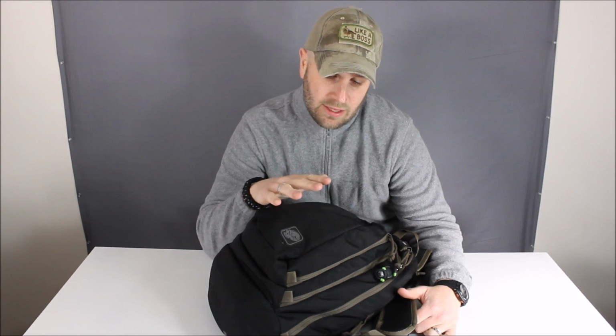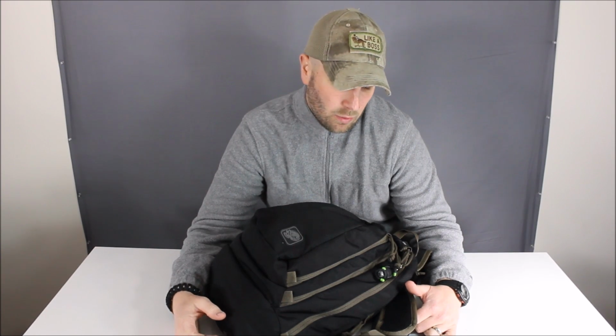It's going to run you probably in the $75 range, a little bit more, a little bit less, depending on where you get it. They do have it in this black color, and they also have it in kind of a tannish bronze color as well. So we'll zoom in here and talk about some of the different features, and then I'll get into the contents and tell you what I'm carrying around every day.